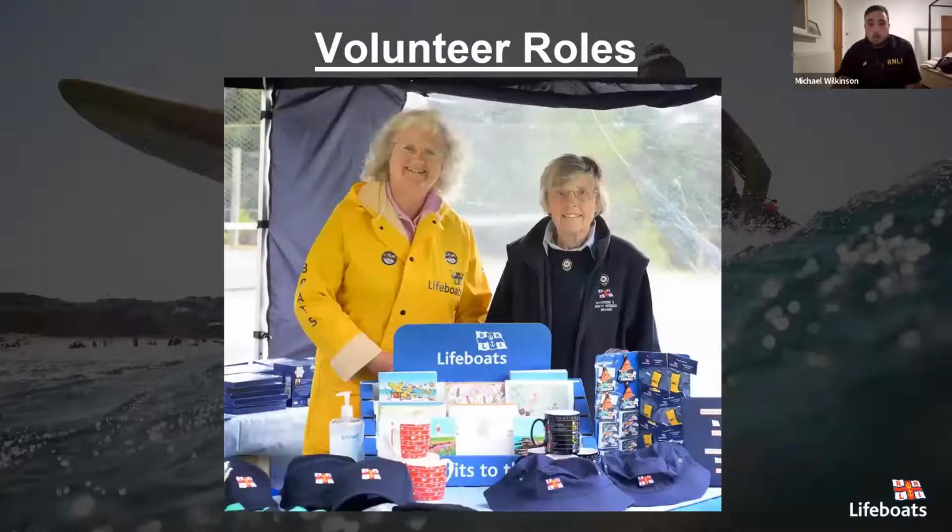Volunteer roles. So obviously we're speaking about fundraisers. These are two lovely ladies at my station. They do a fantastic job. Every weekend they go out and do something. Even if it's 20 minutes or 2 or 3 hours, if they come back with 20 quid or £200, they're over the moon. And that's the sort of people you'll see out in the streets all the time.